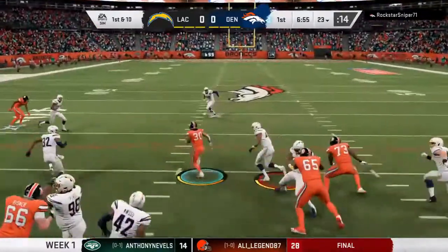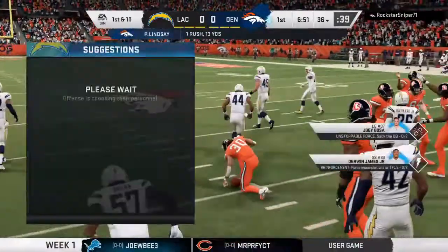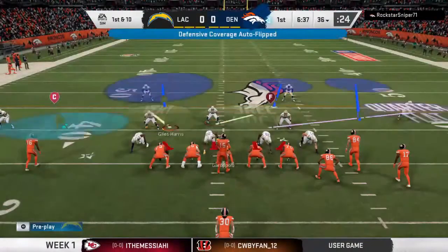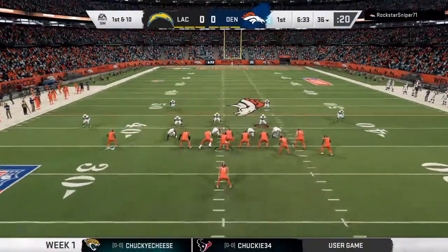Now the first carry here for Phillip Lindsay, and they're able to get this one across the 35. That one good for 13 and a Denver first down. Well, one unit I know you want to watch is that offensive line. If they keep clearing holes like that, it could be a long night defensively.